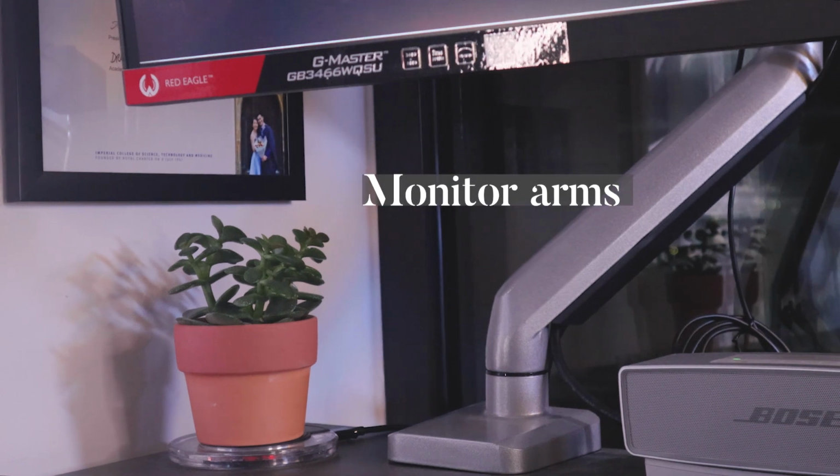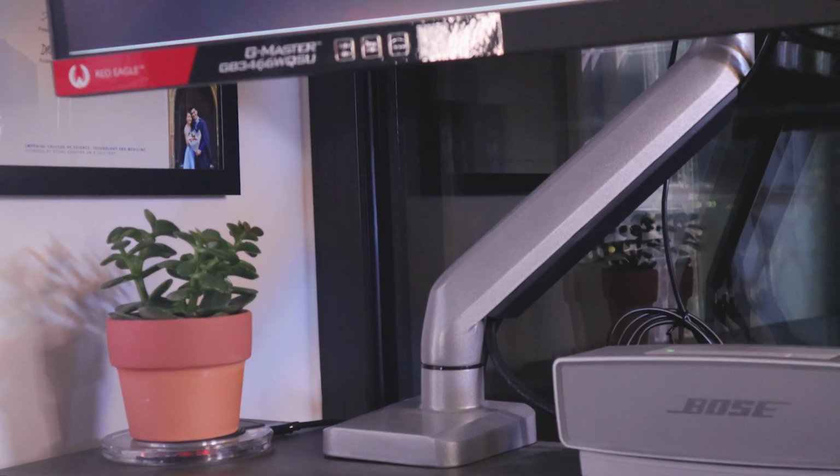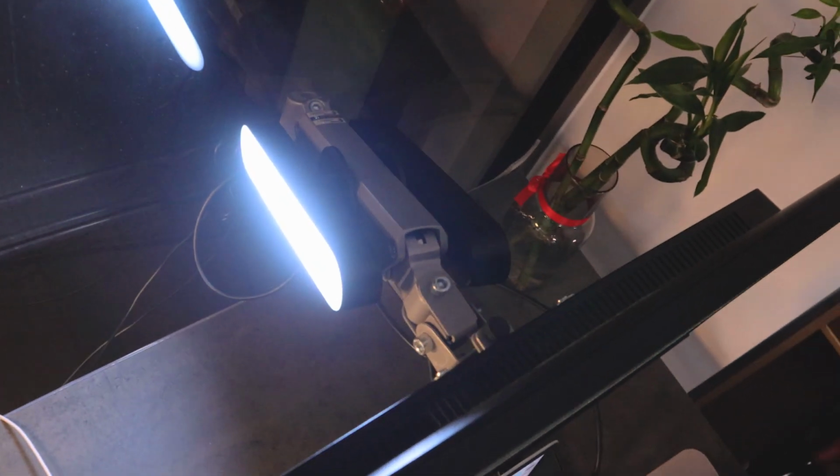We also got monitor arms for the workspace, which helps hover the screen above the table without taking up too much space. Considering Jay and I are already sharing the workstation, we needed every inch of space we could get. But for those of you who have your own space, this is still a great investment to build a more minimalistic workspace.